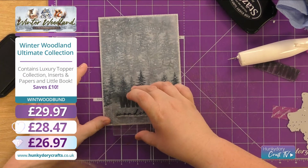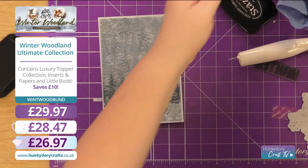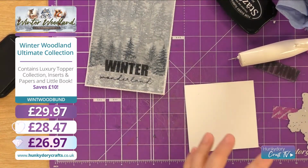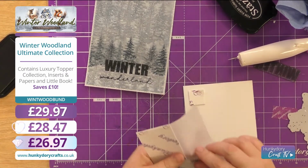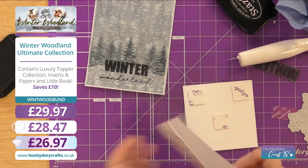Oh, this is looking amazing. Peel that off there. Let's add a few foam pads to the back here. And we're almost done, I promise. It's worth it, Kat. This is an amazing card. It's such a beautiful kit.